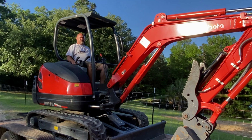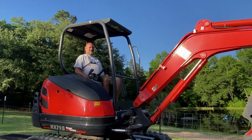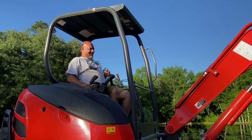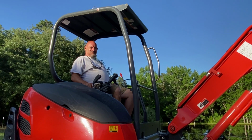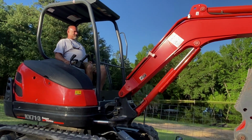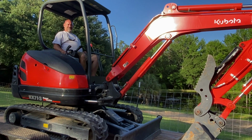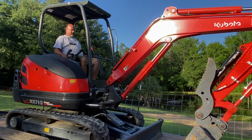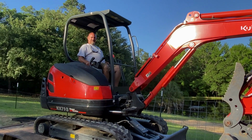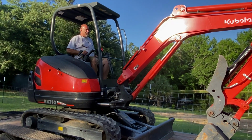Now I want y'all to look at that. You look like a proud somebody sitting up there. My goodness. King of the Kubota. My goodness. All right, you getting it unloaded? Yes, ma'am. Okie doke. Get it off and play with it a little bit. Men and their toys.